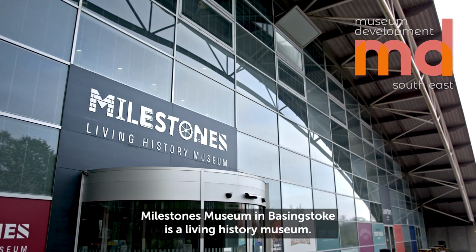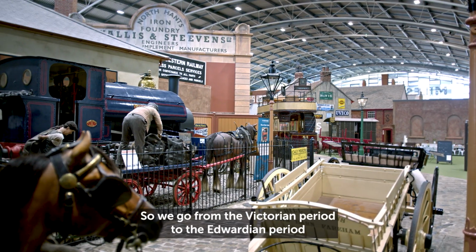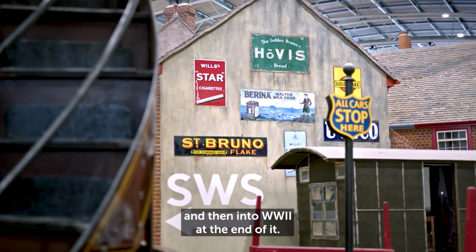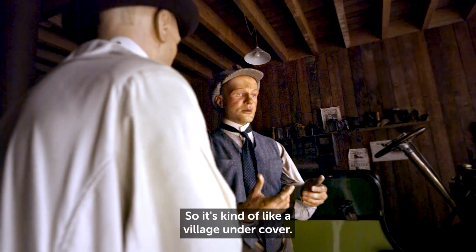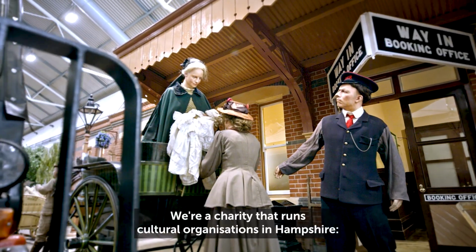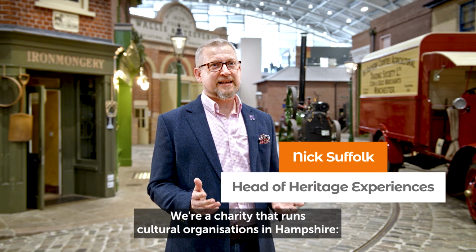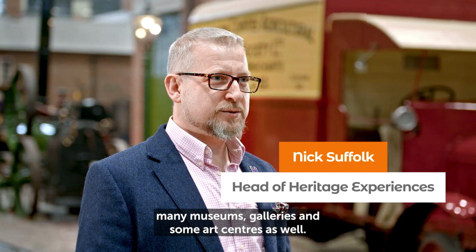Milestones Museum in Basingstoke is a living history museum. So we go from the Victorian period to the Edwardian period and then into World War II at the end of it. So it's kind of like a village undercover. The museum itself is part of Hampshire Cultural Trust. We're a charity that runs cultural organisations in Hampshire, many museums, galleries and some art centres as well.